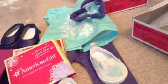And this headband went with this blue outfit too. So yeah, it's really cute. It matches their pants. So yeah, that's all the outfits I got today.